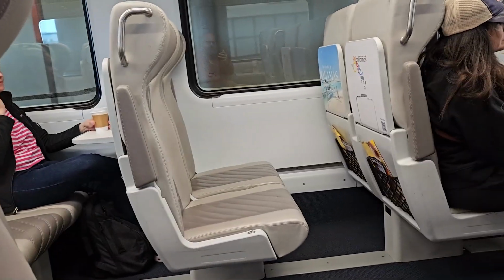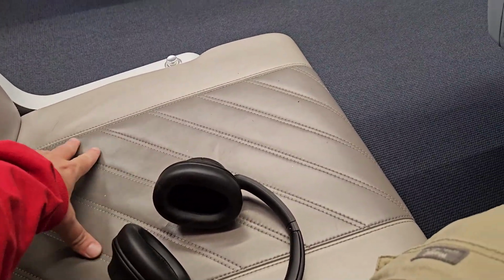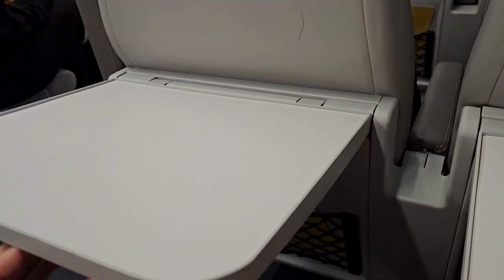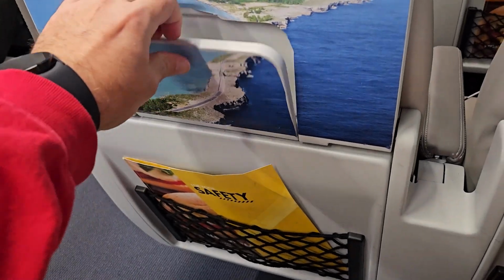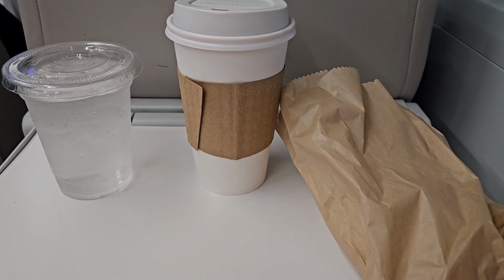All right, I made it on, gang. I'm so excited. Pretty much, this is the seat I'm sitting in. It's actually pretty spacious. The tray tables are massive. Look at that. And then it looks like for your cell phone there's a little mini tray. The train should depart momentarily, and I'm excited. I got my breakfast right there, and gang, I am ready to go.